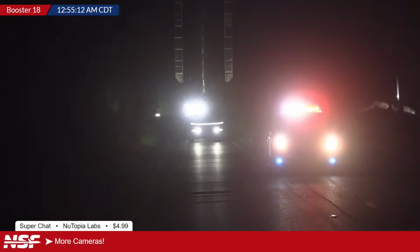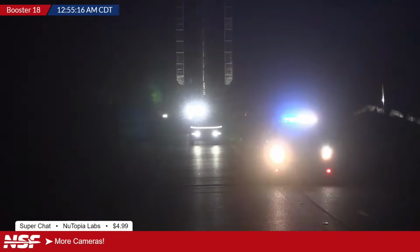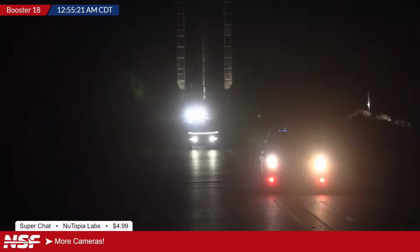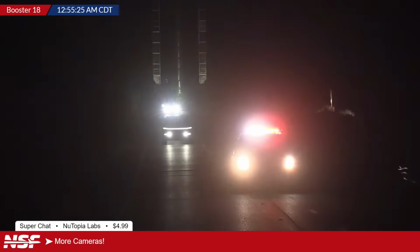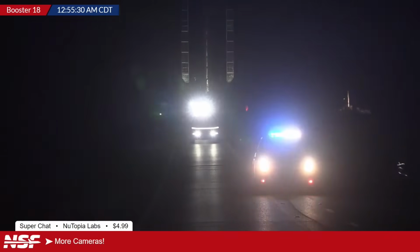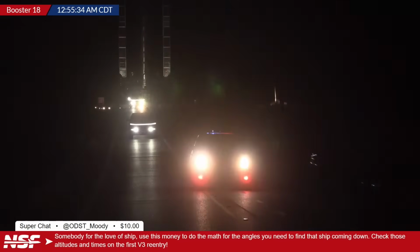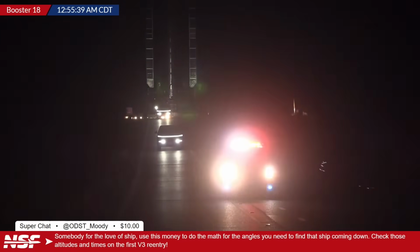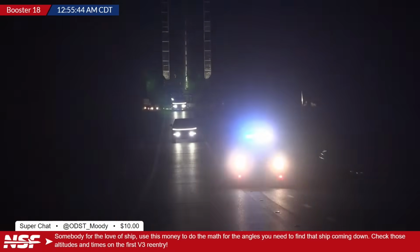ODST Moody with a $10 super chat: Somebody, for the love of the ship, use this money to do the math for the angles you need to find that ship coming down. Check those altitudes and times on the first re-entry. I guarantee you we will be looking at all of that data to prepare as much as possible. We'll have photographers and videographers in many different angles to make sure we can capture that to the absolute best of our ability.